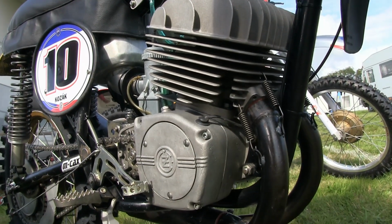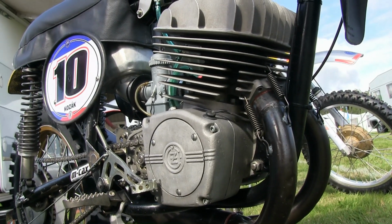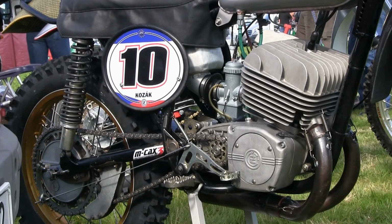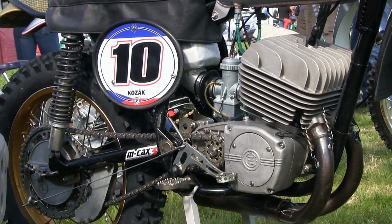But a quite popular choice for vintage and classic racing, and a bit more powerful than its 250cc little brother, but a quick and reasonably light two-stroke racer.